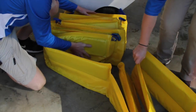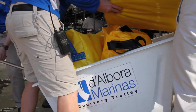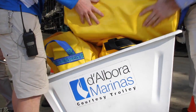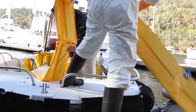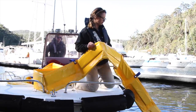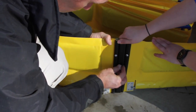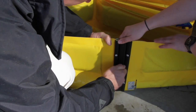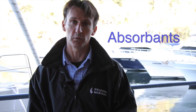Now some marinas have purchased specific lengths of floating booms for closing off the marina. These will need to be deployed by a small team of people and ideally a workboat. Each of these 15-metre sections of boom weighs around 10 kilograms, so you need to think about how you're going to transport them to the launching site in advance. Sections slot together just like this and can be secured to the shoreline or towed using floating lines attached here. Before we look at deploying these booms, let's have a look at absorbents.